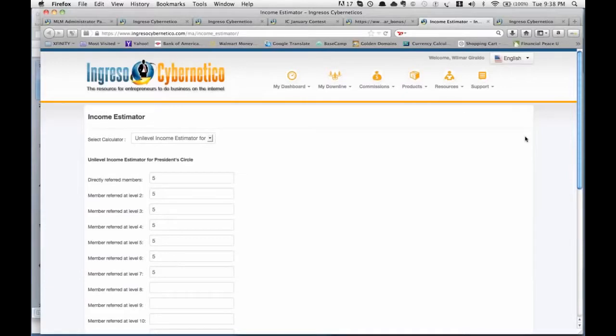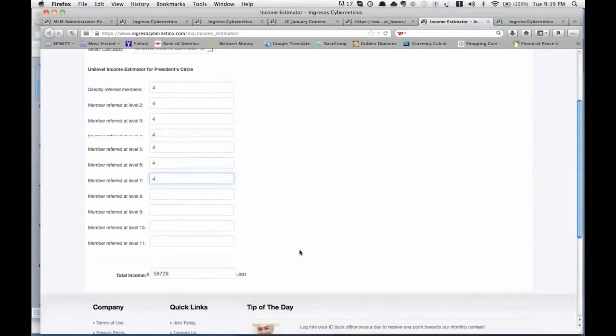When you become a member of the President Circle, remember I told you that it's a catalyst to your income. When you become a member of the President Circle, you can earn through more levels. Let's take a look at what happens when you have those same five people through 7 levels. No, you can be paid up through 11 levels when you are a member of the President Circle. But let's take a look.